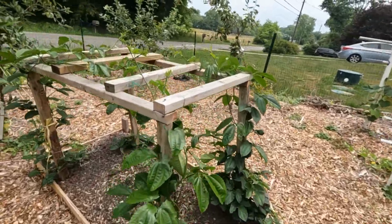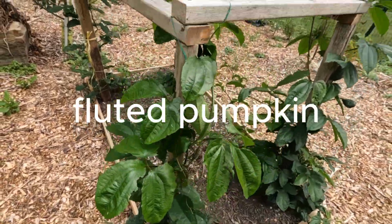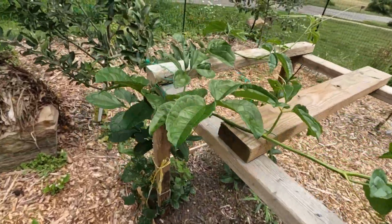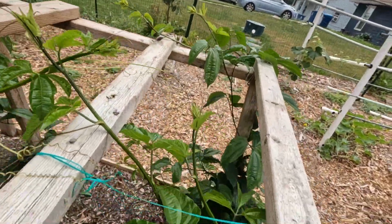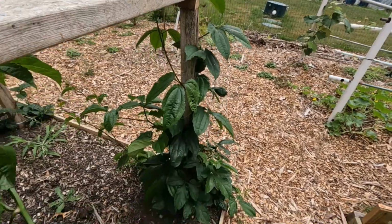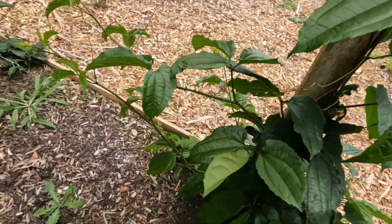Yeah, I have my fluted pumpkin. This is my fluted pumpkin. They were struggling, they started growing. Yes, look at that. Started picking up. See, they are crawling up now. If I can even have even one harvest from it, I'll be grateful. So they started growing now a lot, picking up.